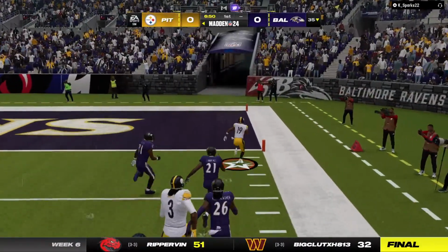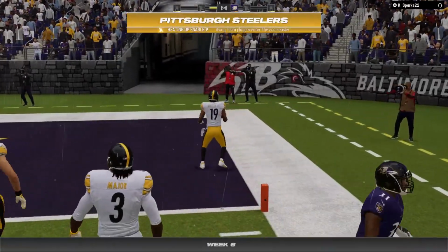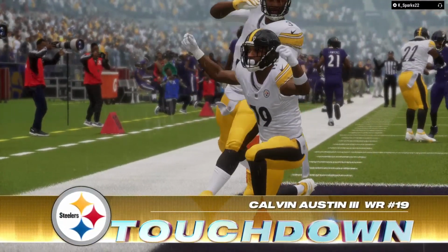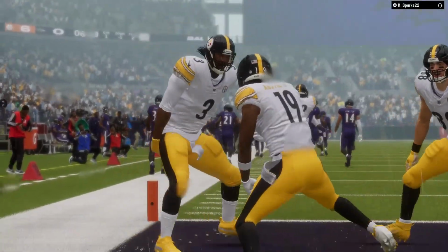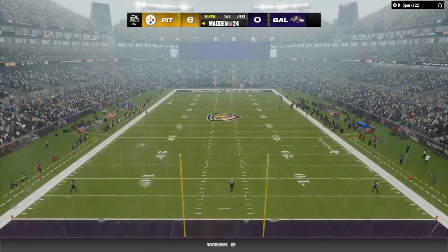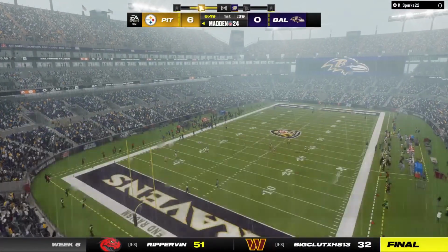He might take this all the way. He will take this all the way. Touchdown, Steelers. And that right there is how you silence the home crowd. All week long in preparation, visiting teams talk about it.